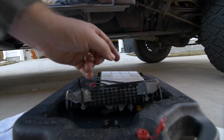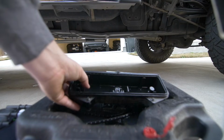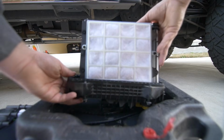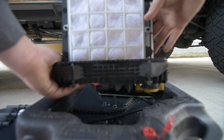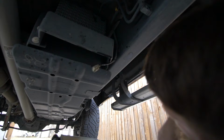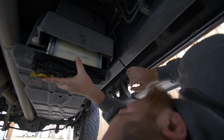Alrighty, with that on, take our new fuel filter here and install it. This will go in. You'll see the spots where the hooks slide into. And it clips right in. You can see it's in there. So we'll go ahead and replace this back under the truck. So back under the truck, this will slide into place.